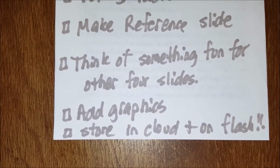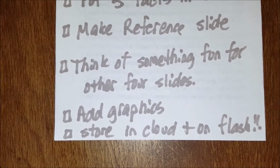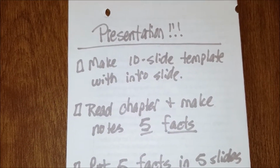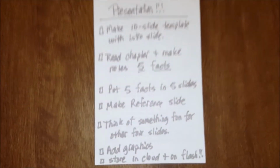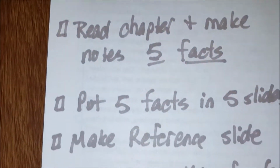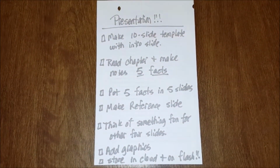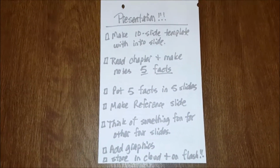And then, when you have the product finished, you want to store it in the cloud and on a flash drive so that it's accessible to you. Actually, as soon as you make something, you need to store it so that all your work is not lost. The overall thing is to take a large job and to break it down into manageable tasks. Again, seeing it like that makes it doable, and then you get the satisfaction of checking off each thing as you do it. And you don't necessarily have to do them in this order either.